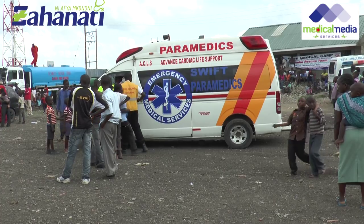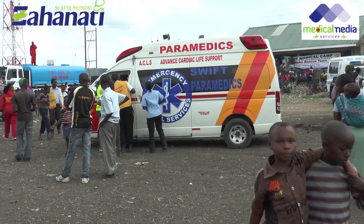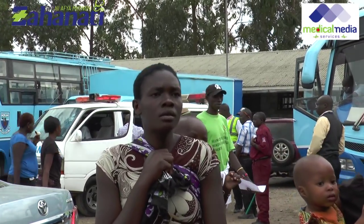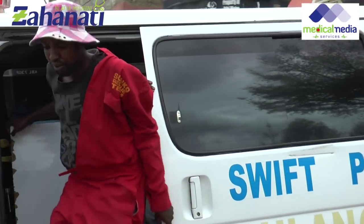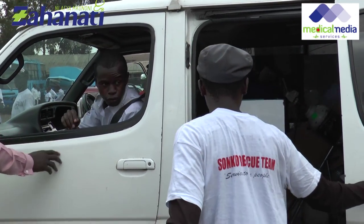A fully equipped ambulance was on standby to handle and quickly ferry critical patients to Kenyatta National Hospital. We have received a few emergencies, I would say around 10 or 12. We've referred three to Kenyatta Hospital. One might need an ambulance because it's a serious burn. So we've already started them on medication, but to continue in hospital.